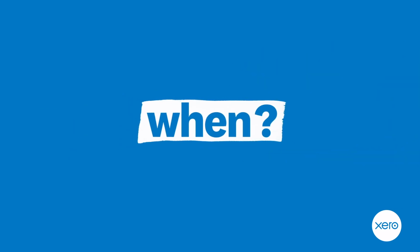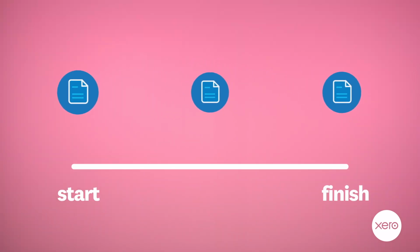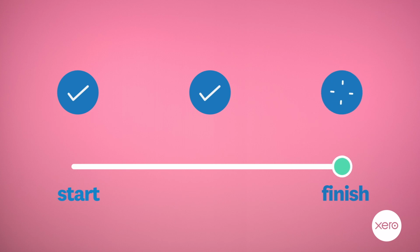So when do you actually send your invoice? Now, it's best to send it out as soon as the order is made or when the work is complete. You can even send it while you're still on the customer's premises. This makes things nice and transparent. If you're working on a large project that spans a longer period of time, you can send several invoices. This way, you receive payments as you continue and progress down the job's timeline.